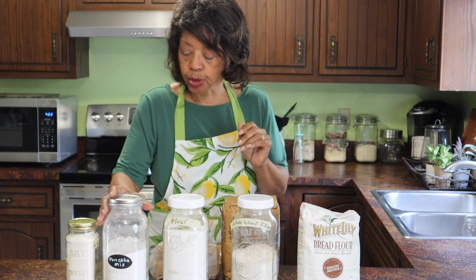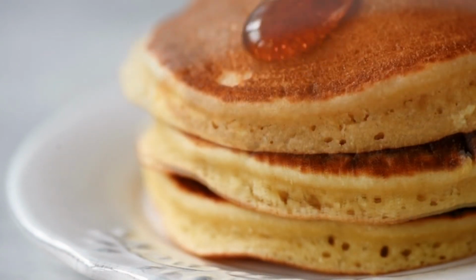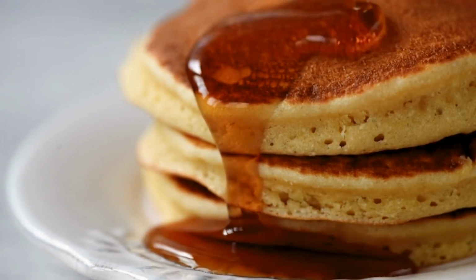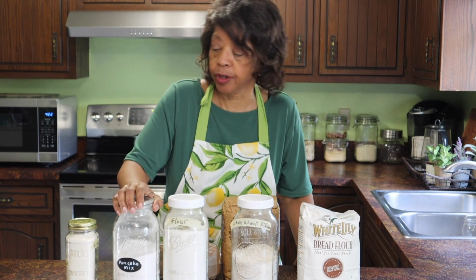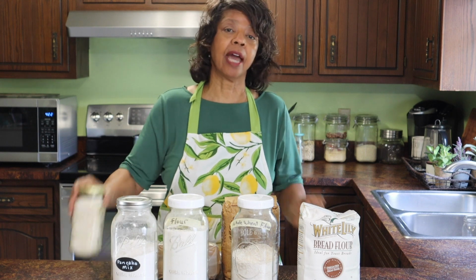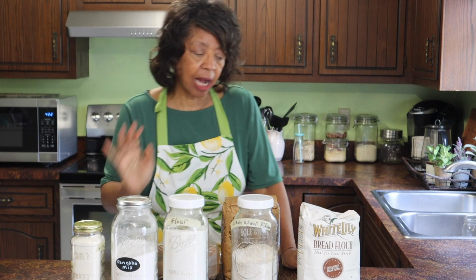For example, you can make some homemade pancake mix, and then you can make pancakes on a lazy Saturday morning or every morning, depending upon what you have in your pantry. You can use that flour to make some corn muffin mix. So you can use flour for that.